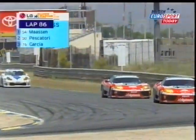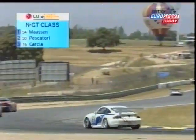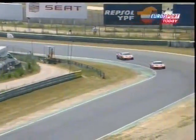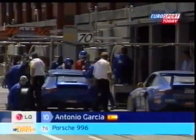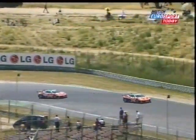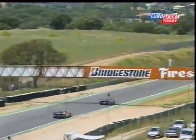In the NGT class, Porsches and Ferraris still battling, running line astern, the two Ferraris, but it's Sascha Maassen who leads, Christian Pescatori second, and Antonio Garcia in a Porsche in third spot. And that means that the Ferraris are again having a difficult time, but in the pits is Antonio Garcia. And the Spaniard who raced here last year when the championship came to Spain, having the second drive in that new RWS Motorsport car. And it looks as though it's not doing him any good at all. He is out of the race in the pits at the moment.